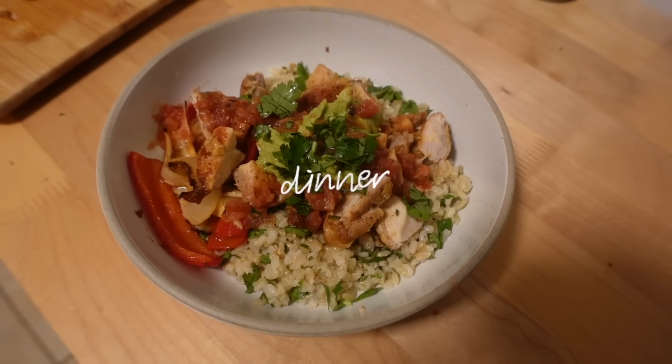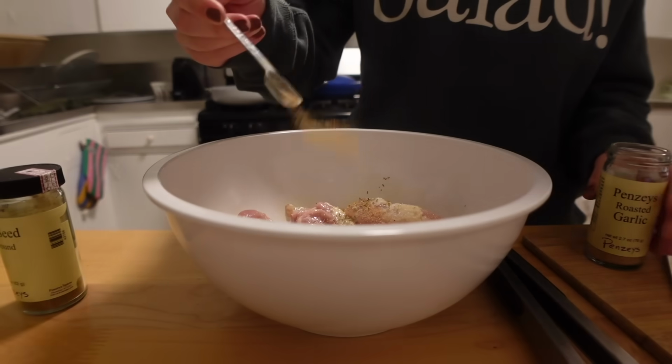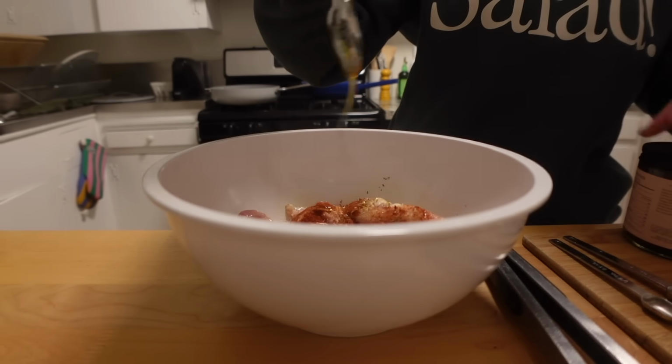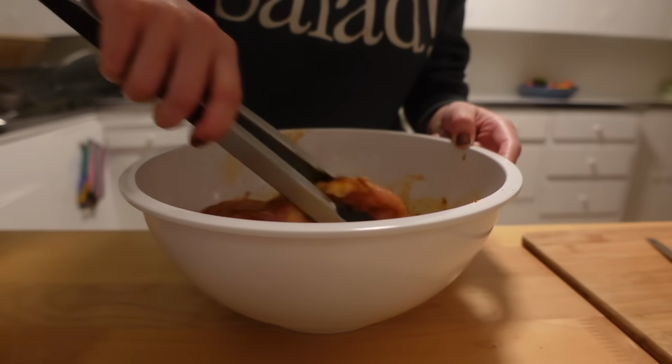We also picked this up because for dinner tonight, I'm going to make a chipotle marinated chicken with cilantro lime rice and do kind of like a little fajita bowl. This was my first time trying out this chicken marinade, but I really loved it. It has smoked paprika, honey, chipotle peppers and adobo, and just a lot of really great flavors that work together.